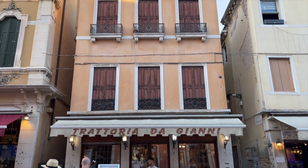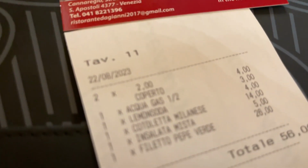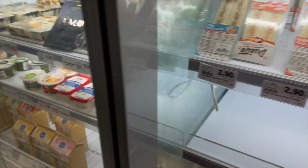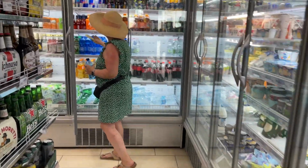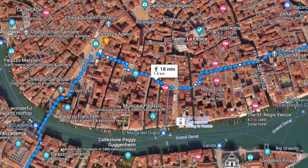Not too far from the Rialto Bridge, you've got this one, which was a nice peppered steak. You've also got the supermarkets that you can use. There's quite a few of these about, and these are really reasonably priced. So it's just a short walk from St Marco Square.